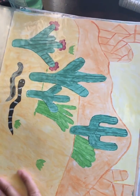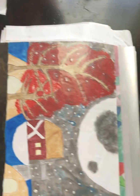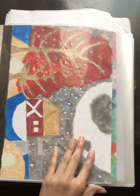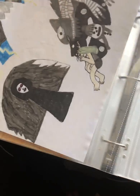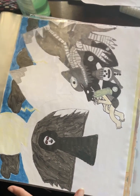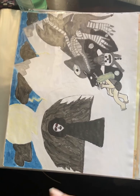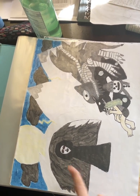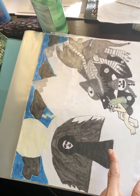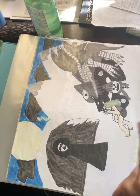This is the... here's a tree I did better with this cheap paint, but I'm gonna do another tree eventually. This is some dark stuff. This is dragons. I was gonna do a painting, like dragons versus dinosaurs, but this is the ruler of the creatures, and she's about to get her head eaten off. It's just really a dark painting.